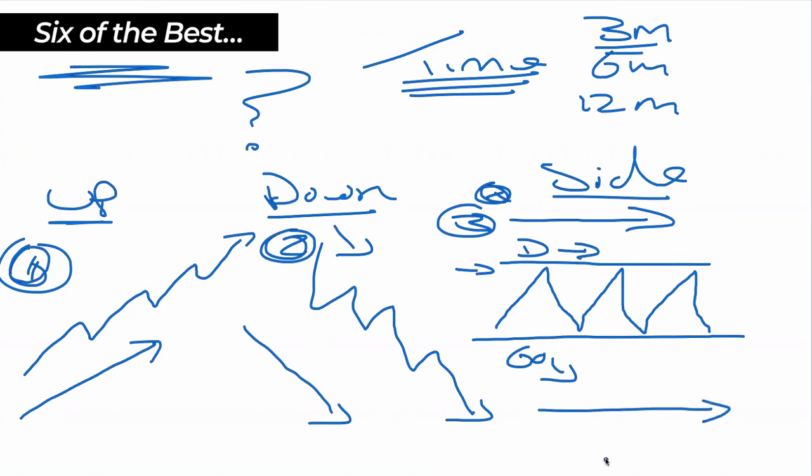When we have specificity, it means that we can start to replicate it. It means we can start looking for that opportunity. So now that we're thinking about is it going up, down, or sideways, we can start thinking about planning a trade. So before I move on to the six of the best elements, does everyone get this? This is really simplistic.